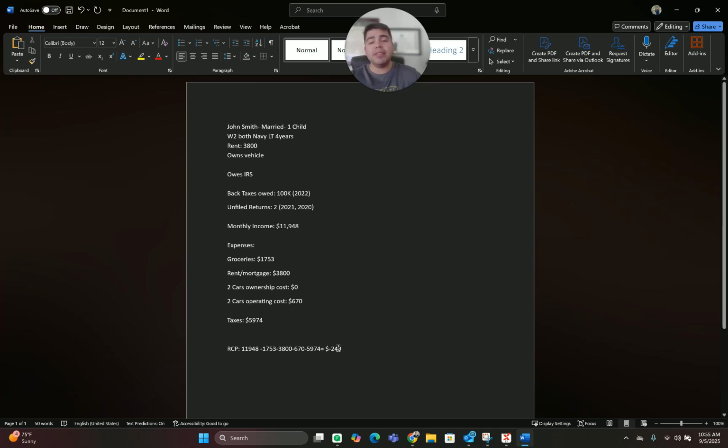But let's just say, well, this is obviously telling me that I'm losing money every month and I won't be able to sustain myself for long. Then the IRS will allow you to go into that currently not collectible status, and they won't require you to file your back taxes, but it's good to get ahead of it, because eventually you're going to need to.